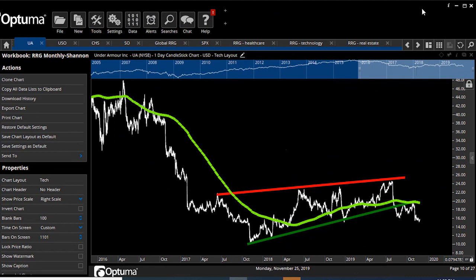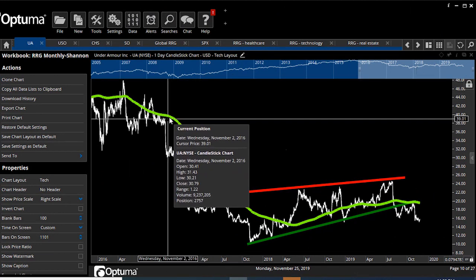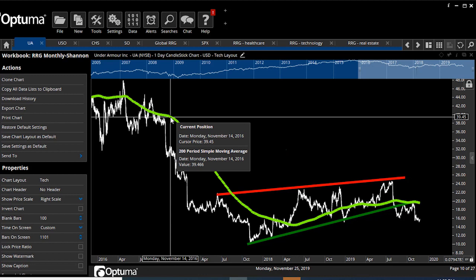Now on this price chart, I already have a few key things put up that I want us to take a look at. The first one is this yellow line, and that's the 200-day simple moving average. All investors really look at this when they're looking at a company because they want a general idea of the trend and to see if it's acting as a key level.